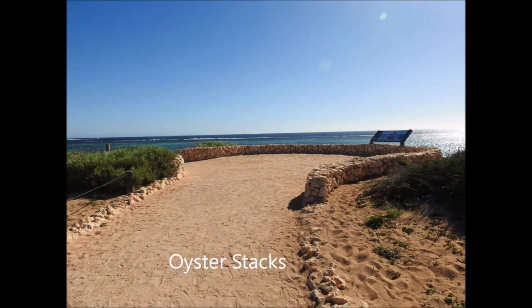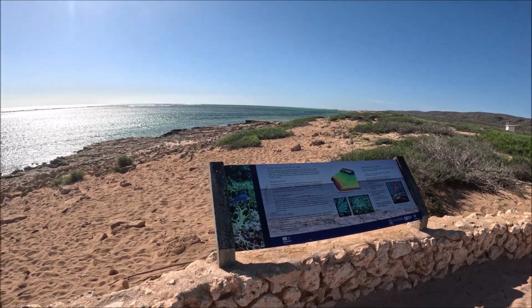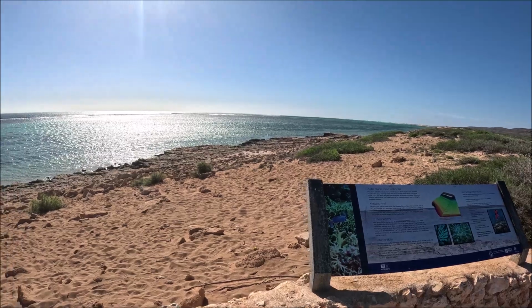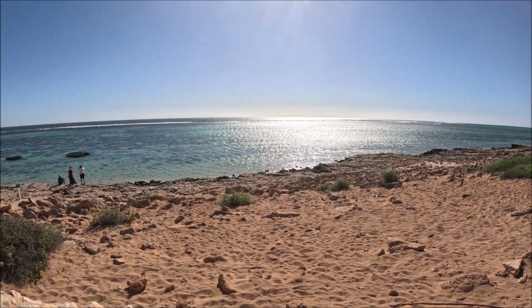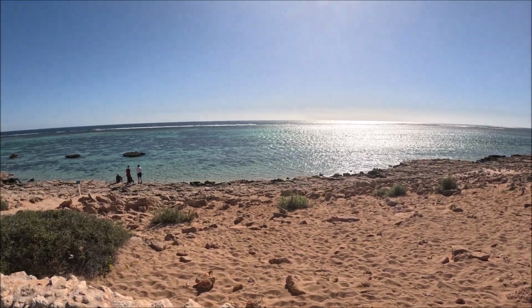Oyster Stacks with its rocky shoreline is a bit of a challenge, and you need to snorkel at high tide as the coral is very fragile. We enjoyed watching the whales jumping out of the water 300 metres out from the beach.